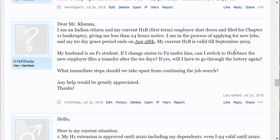H-1B F2 help. I'm an Indian citizen. My current H-1B first term employer filed Chapter 11 bankruptcy. Less than 24 hours notice. 60-day grace period ends on August 28th. My husband is an F1 student. If I change to F2, can I switch back to H-1B? Yes, you can. Do I have to go through the lottery again?